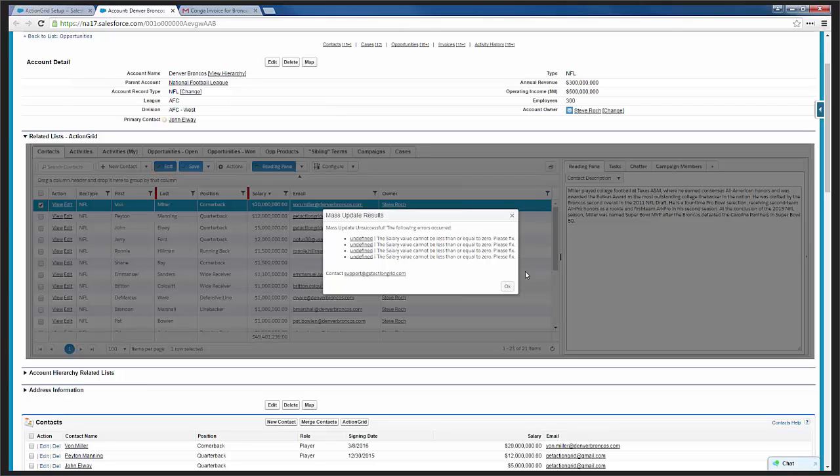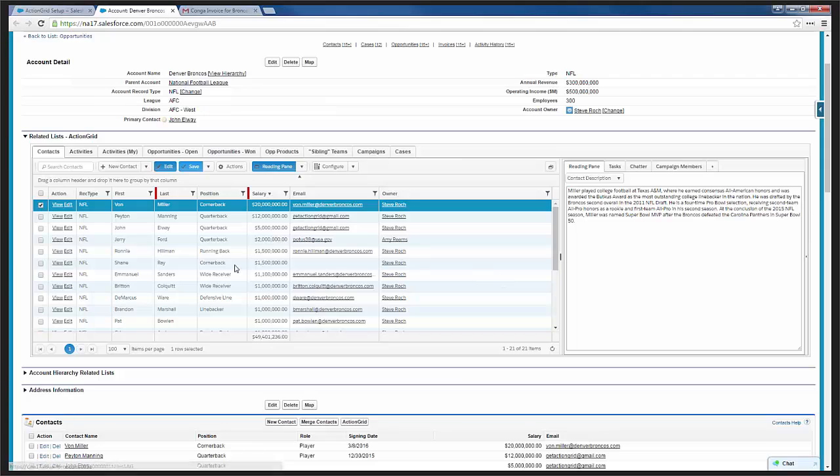Mm-hmm. And what about custom SQL statements? Can you use those to extend available data in related lists?